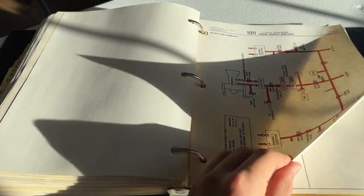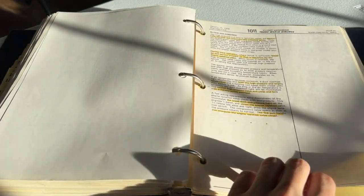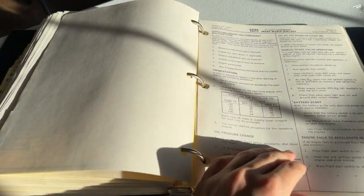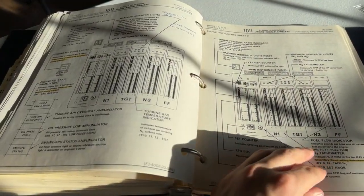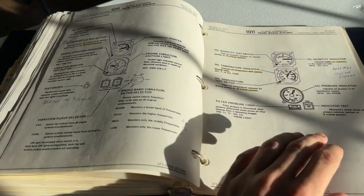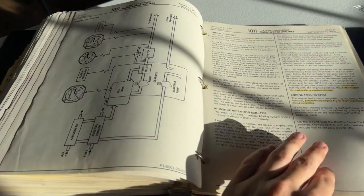Some really cool graphs with the engines. Bleed air control, yes. Yeah, it all looks legible on the phone, so hopefully you all can see this. Power plant rather, excuse me. So you got some really good information on here. Very cool. Oh, looks really good.